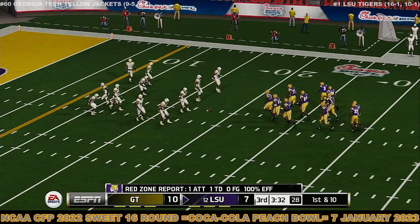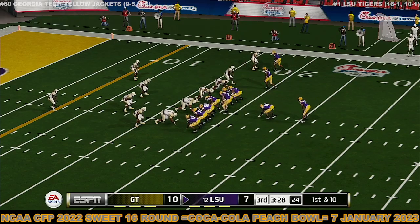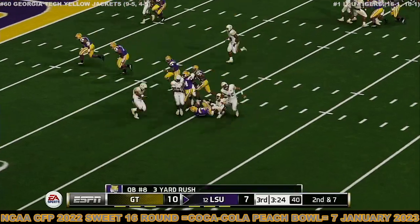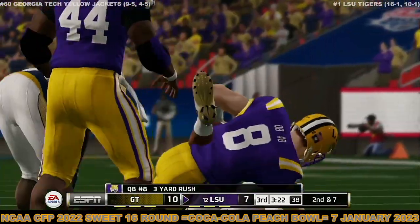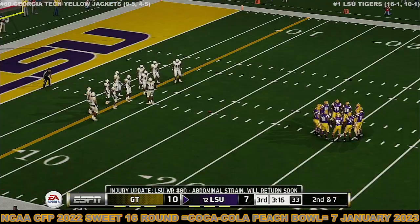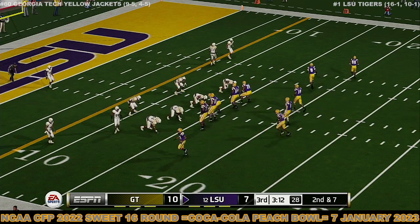From the 18-yard line, it's first down. He makes it to the 15-yard line. The Tigers had one of their key players go down earlier, but it looks like he might be able to get back in the lineup.